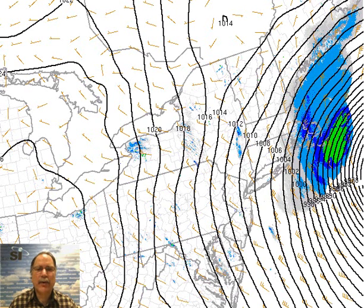And right now the storm is a powerful storm raking the eastern part of Massachusetts all the way up to eastern Maine. It's really a blizzard right now in places like Cape Cod, where winds are gusting up to 60 miles per hour or so.